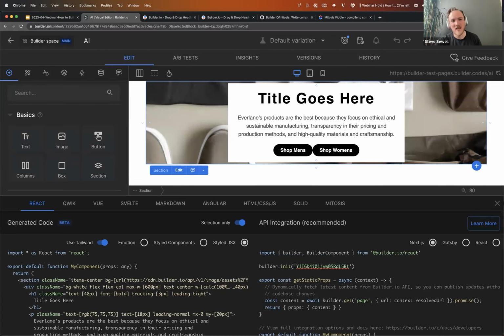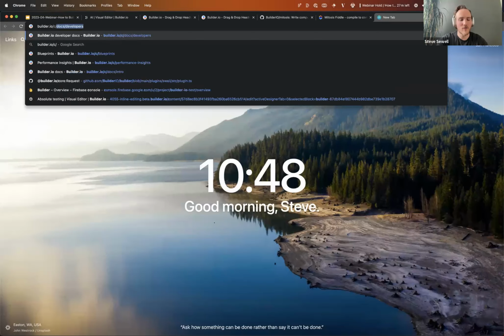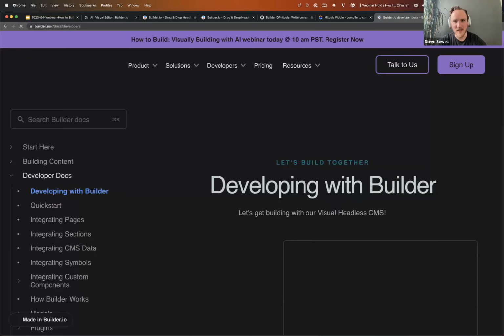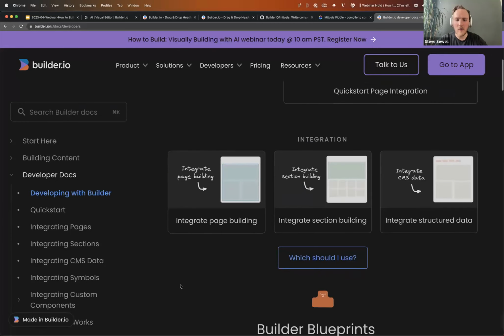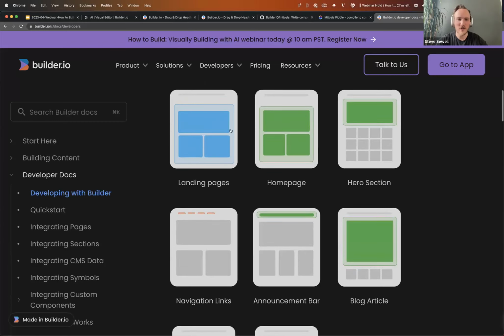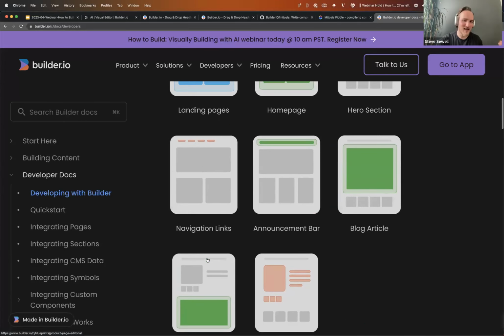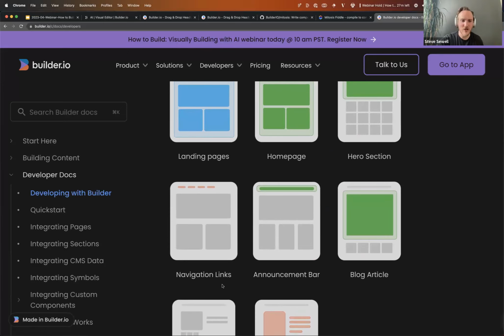It's really cool. And you can choose where and how to integrate this. So I'll show that really briefly in the developer docs. Here in the developer docs is where you can choose to integrate full-on page building within your site and stack, section building, and structured data. We have these things called blueprints on how you would integrate landing pages, home pages, blog posts, product details, editorial and hero sections, navigation links, and all of that.